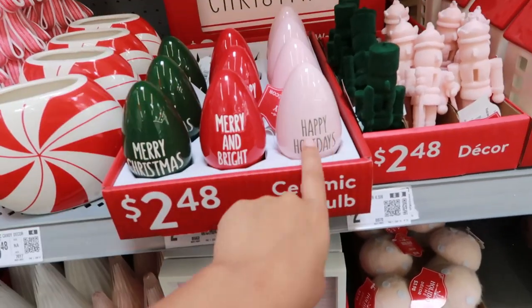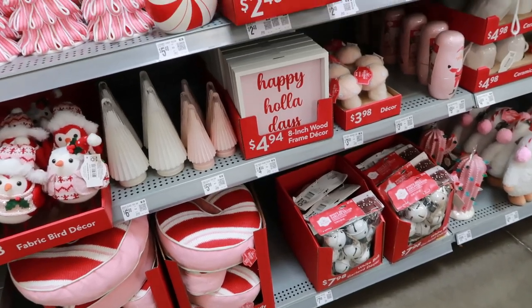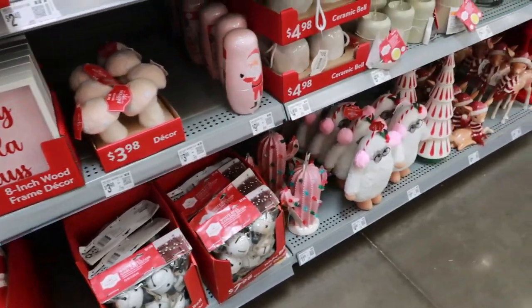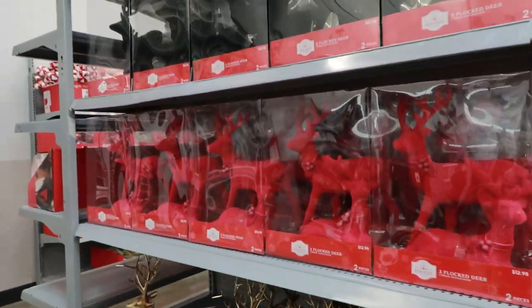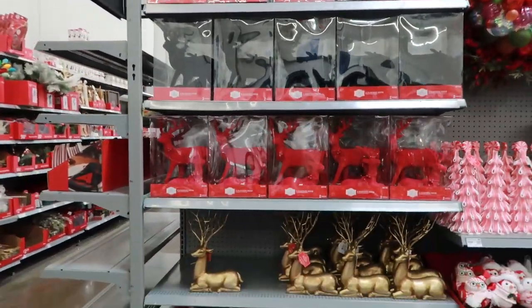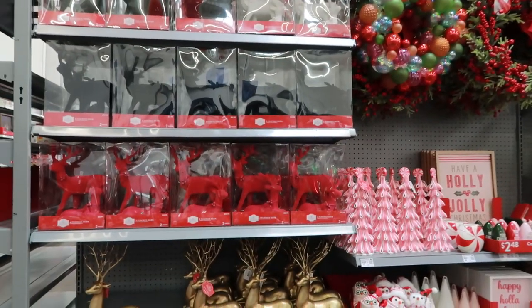Happy holidays. This one's pink. Happy holidays. Why? Just why? Ooh, a cactus. Y'all see the little cactus over there? And I believe that is it. They have these reindeers or deers, whatever. They have black, white, and pink. And they both have other little baby deers in them too.